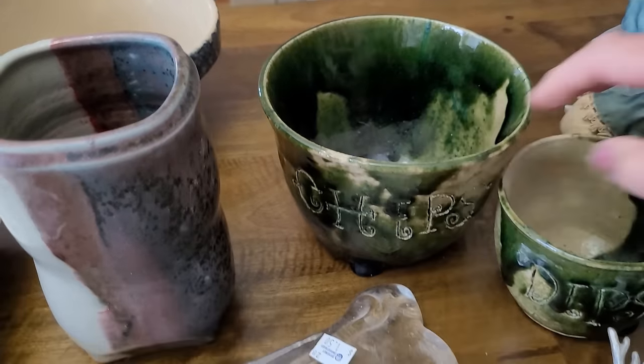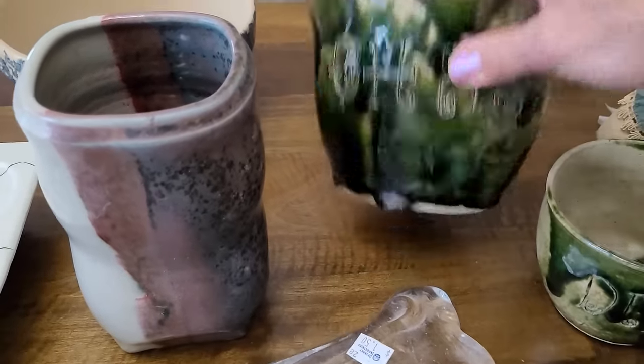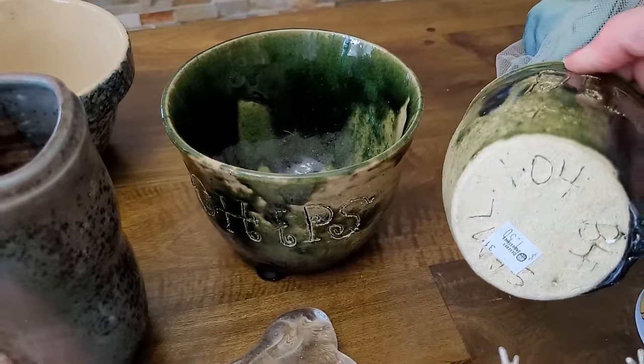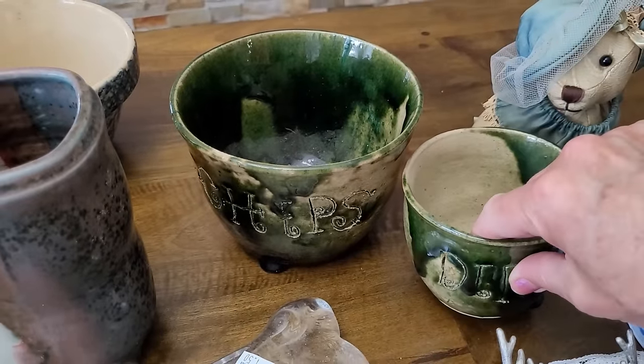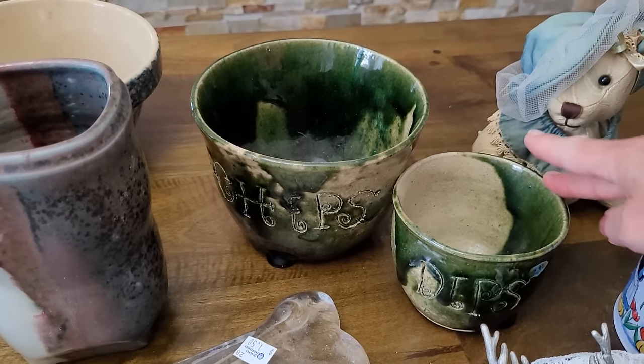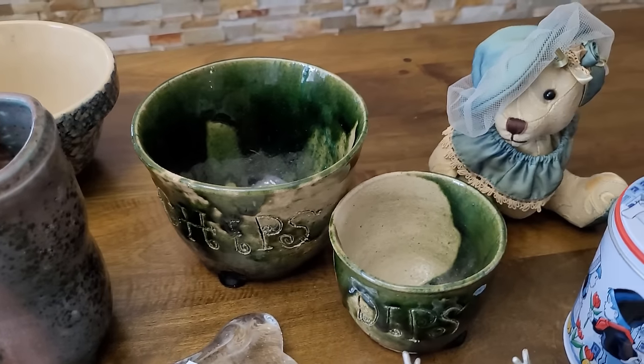It's lovely to have the set, isn't it? A chip and dip bowl. I think I paid $2 on the chips and $1.50 on the dip bowl. So $3.50. I am going to ask $28 on the set.